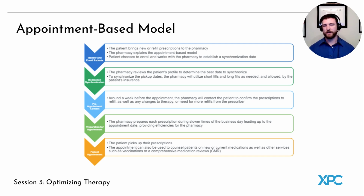medications are 90-day fills, where the pharmacist conducts a short medication review with the patient, identifies any need for medication reconciliation, asks about over-the-counter treatments, and then answers any questions from the patient. This time can also be spent discussing other goals the patient may have, such as smoking cessation or routine vaccinations. You can see a full breakdown of the appointment-based model process in the graphic.